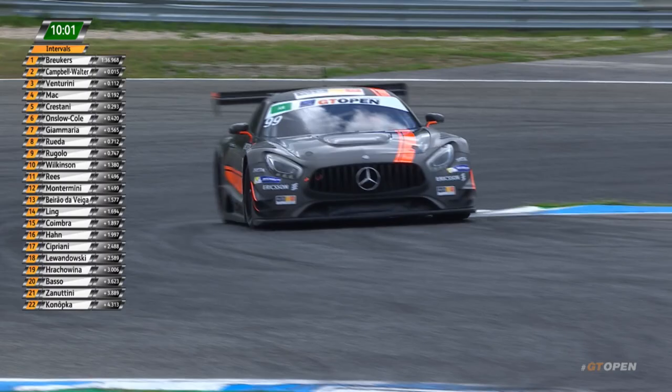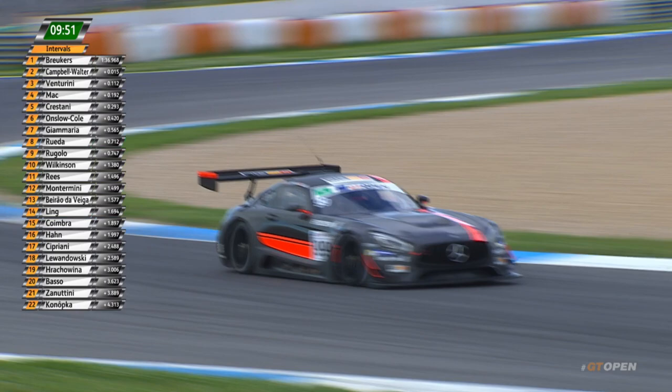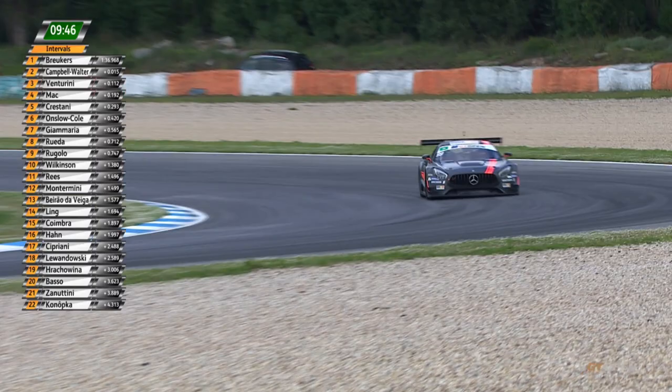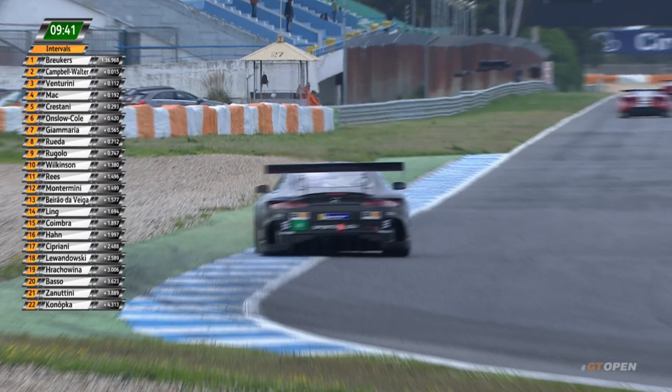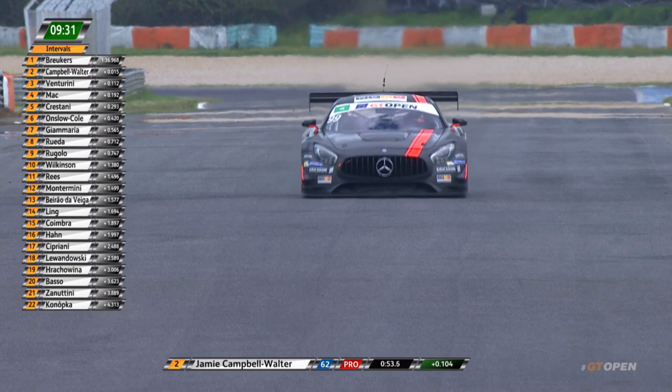Pro lineup. We continue to follow Antonio Coimbra. So it's Breukers on pole, 15 thousandths of a second clear of Jamie Campbell-Walter, second. Giovanni Venturini is third, just a tenth of a second adrift of pole position. Then Mikkel Mack in fourth, within 0.2 of the pole mark. Meanwhile, the Lusit Racing Ferraris are out and flying in formation, Mack ahead of Michele Rugolo. They're coming through to complete outlaps. Antonio Coimbra also completing an outlap.